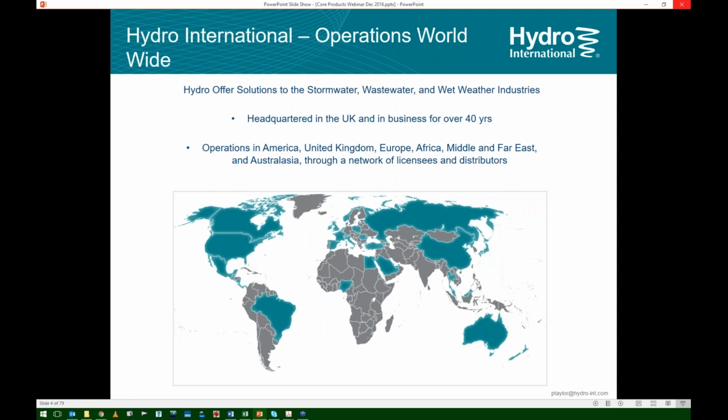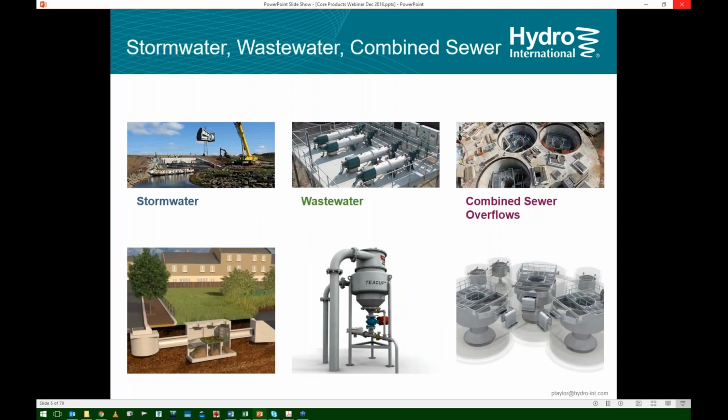We do business around the world. We have most of our businesses in the UK and in Europe, but we also do business in a lot of countries around the world, so we see a lot of different stormwater applications. Summarizing our main areas of business, we do stormwater, wastewater, and combined sewer. In my division, the stormwater range, we're seeing that a lot of the stormwater treatment is moving more and more towards the wastewater treatment level.